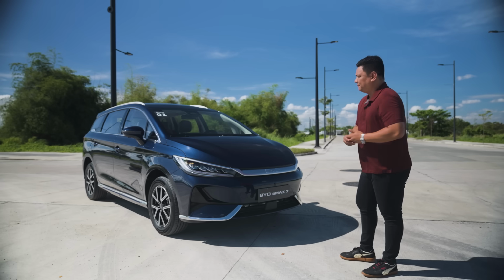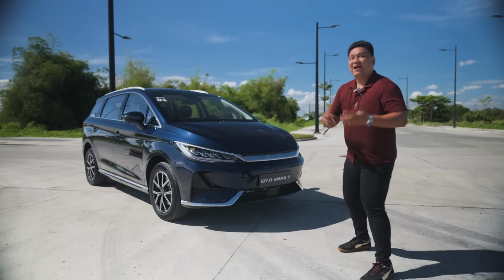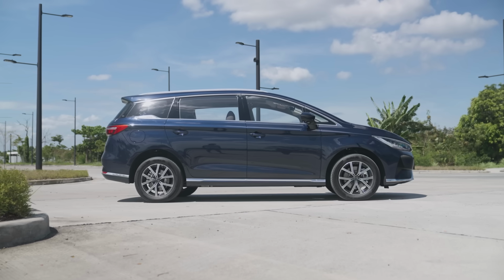Compared to other MPVs in the market today, it features a lot more sleek, a lot more sportier design, in my opinion. And yes, if you want to look different while carrying your family, your friends, your dogs, your tito, your tita, right here inside, it's no problem with the BYD eMAX 7.